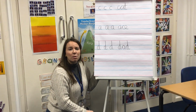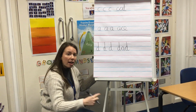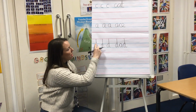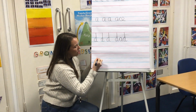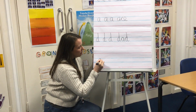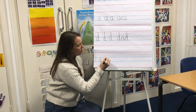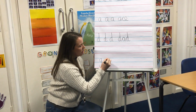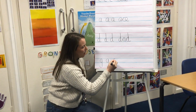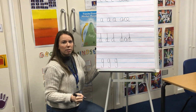Okay, the next curly caterpillar letter we're going to look at is the G. Again, it follows exactly the same curl pattern as the other curly caterpillar letters. So get your pen ready again. We're going to start on the same lines that we've been starting on. I'm going to curl round, go back up and down, and all the way down to the bottom with a little flick. Going to have another go at this one. Curl around, up, down, and a flick. And one more, curl around to the left, up, down, flick.